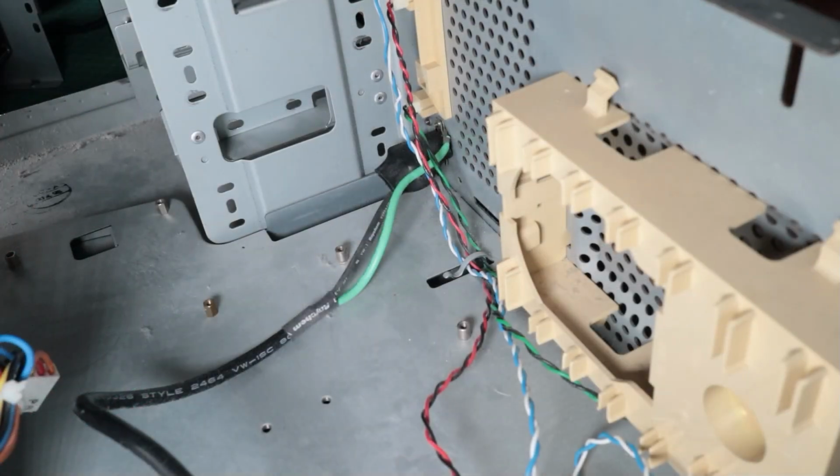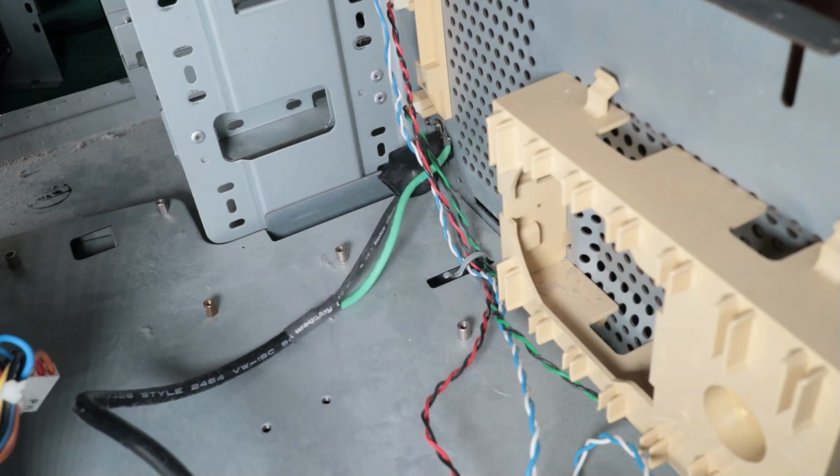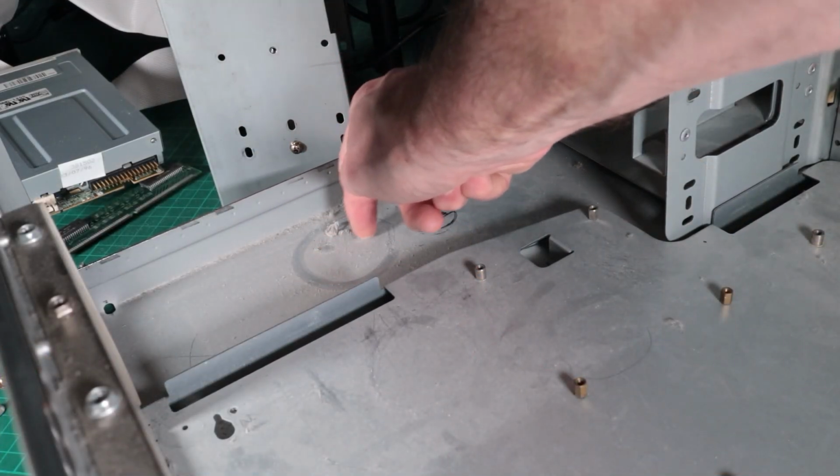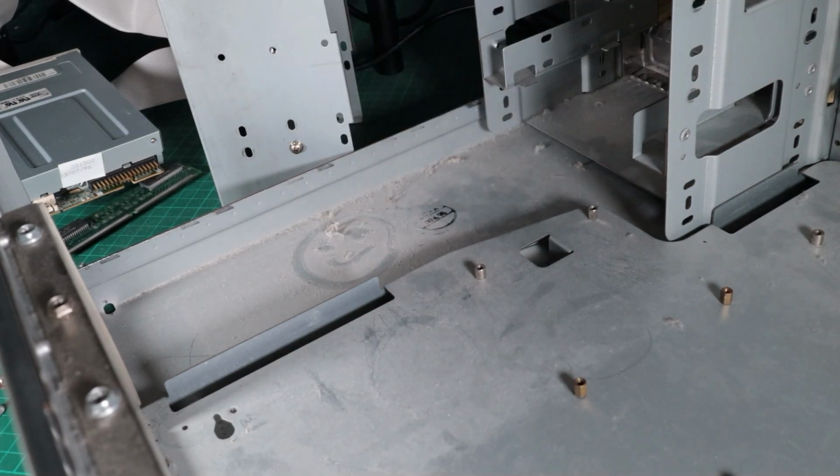There's an enclosure to put a case fan, and I did think about it, but when I tried to get it off I realised that all of the plastics on this machine are extremely brittle, and I broke one of the tabs, so I'm not going to risk anything else with any of the plastics on this machine. And yeah, there is quite a lot of dust in this machine, so I'm going to take it away and give it a good wipe down.